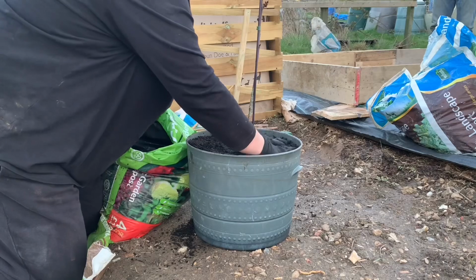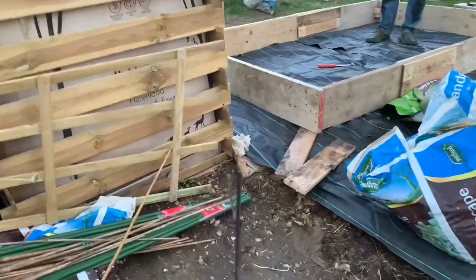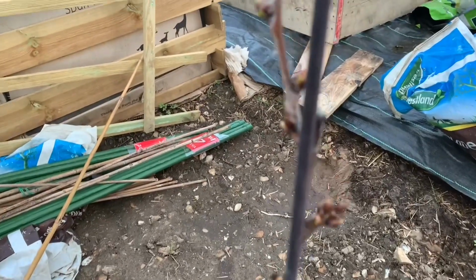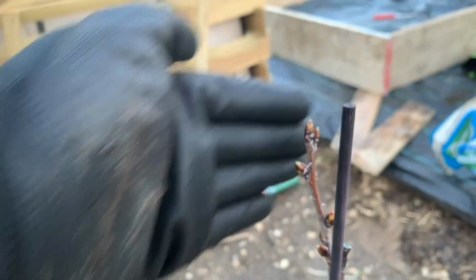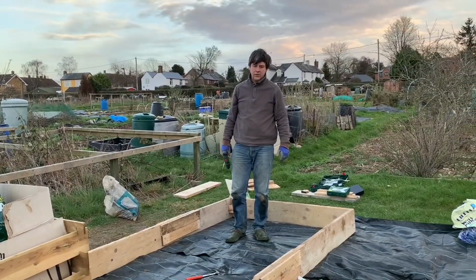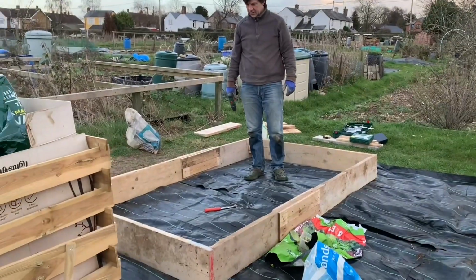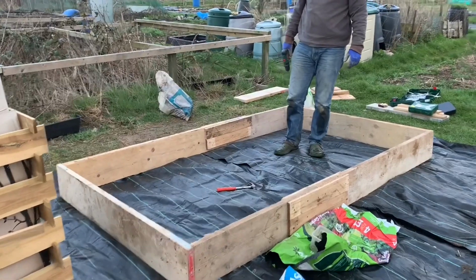That's it. I think I'm done. Excellent. So here's the cherry tree with some nice little boats, and Grinch thinks he's finished. It does, it looks great. Our first bed all done.